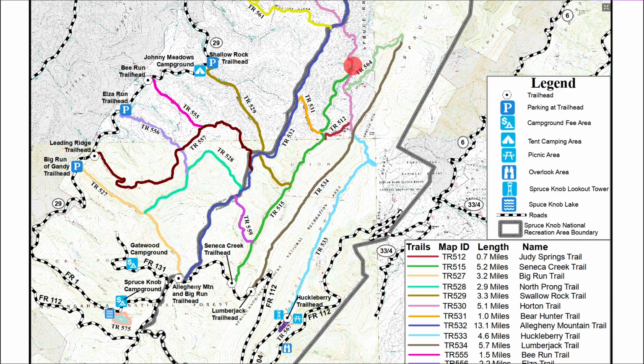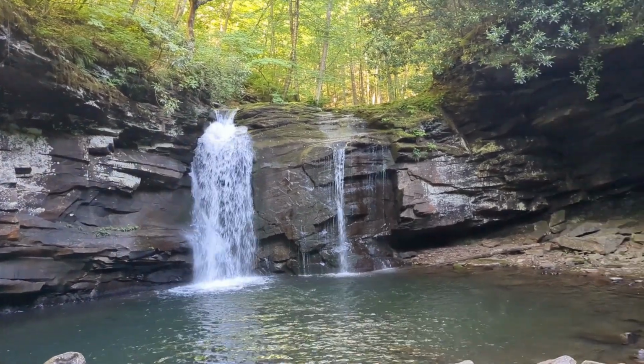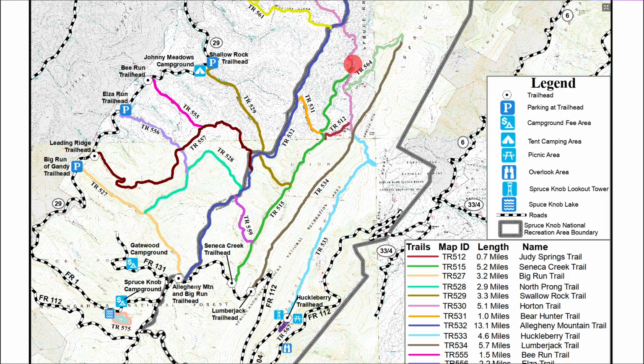What you want to do is when you get down to that area, you just want to continue down the Horton Trail just a little ways. It's maybe 50 yards or 75 yards at the most, and you'll run right into Seneca Falls. So when you're in that area, that's definitely when you want to stop and take time to check out the falls.